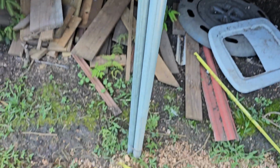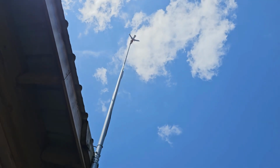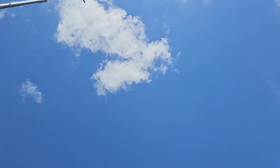I'm going to go ahead and turn the camera around right now and let you see what we have on the house. You can see the pole here goes down to the ground. It's grounded. It comes up, excuse the sun. There's the dish that is off of the house. You can see that's a pretty ways up there.